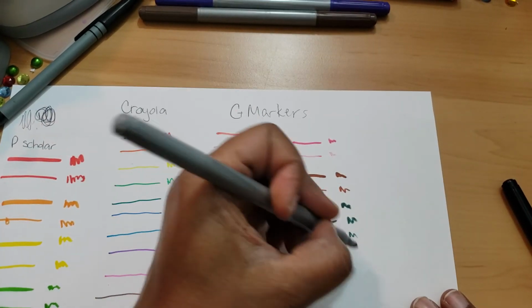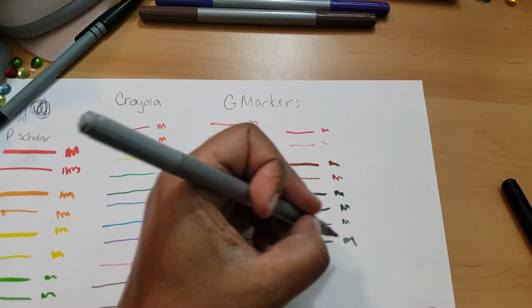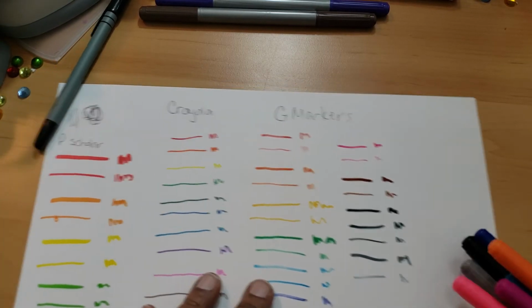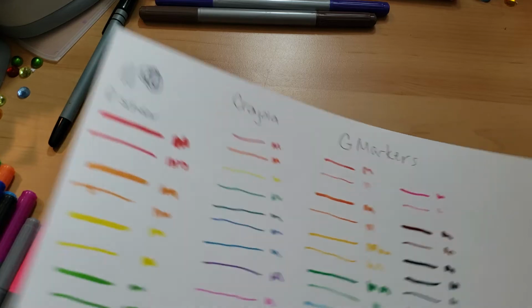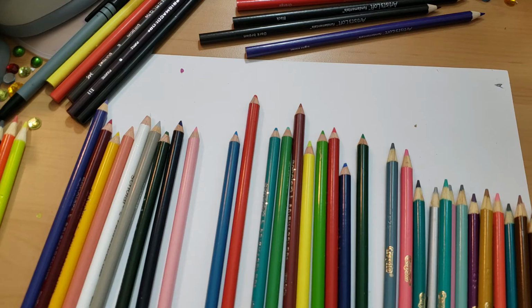Crayola has this program that you can go onto the website and get a shipping form, and you can send back all of your dry markers. It doesn't have to be Crayola. It can be any dry marker that you own. So that's a very, very good deal. So now we're going to pull out the color pencils.